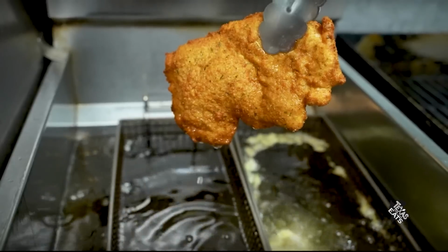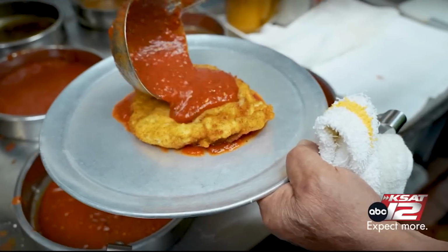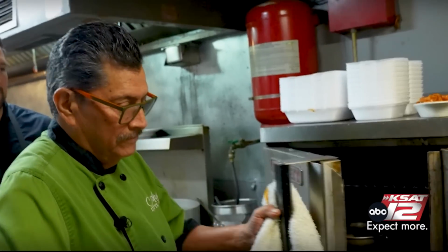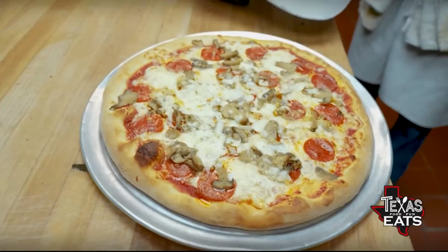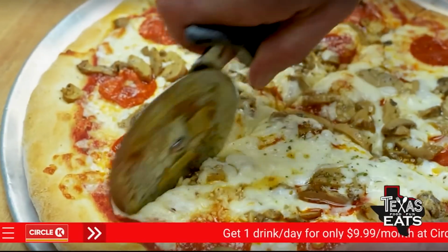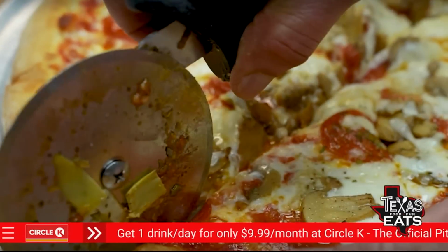Once the chicken is ready to go, marinara sauce gets added on top as well as a slice of mozzarella cheese, and then it gets thrown into the oven for about 5 minutes. And while this is finishing, let's go check on that pizza. And here we go. This pizza is hot and fresh out of the oven, and we gotta let it cool down before we take a bite. So before we do that, let's go check on the chicken parm one last time and give it a go.